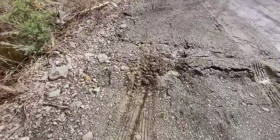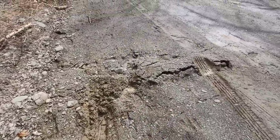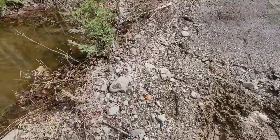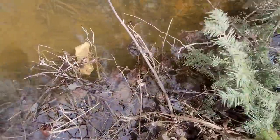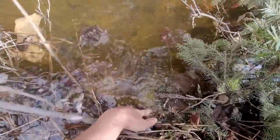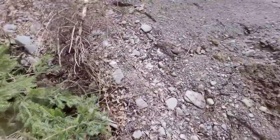Can't see it here because it fell in, but my wheel went down quite a bit against that culvert. Road is so soft here. What do we got up with this culvert today? Where is this? Big surprise, it's all clear.